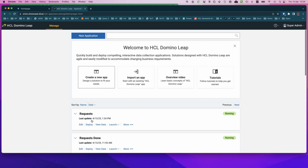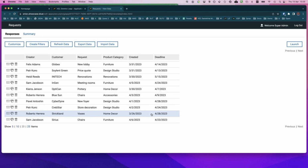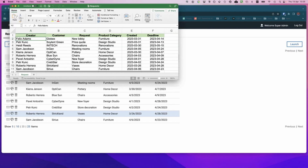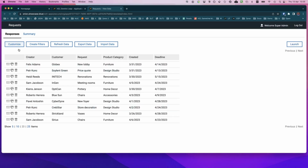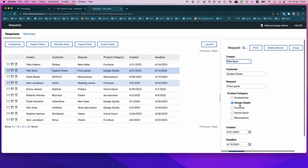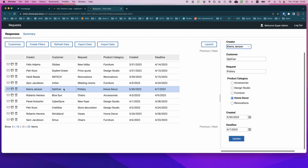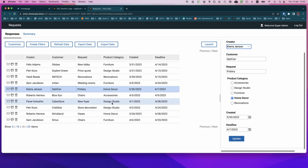Here it is. And if I go to view data, here it is. All documents that were in Excel are imported in this new application. I can customize it a little bit and set it similar to the Notes client, like show me details in the right panel. Now if I click on a document, I've got fields on the right side. If I have enough rights, and I do because I'm a designer right now, I can make any changes and modifications, do an update, and it will be saved.